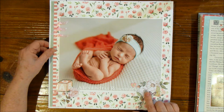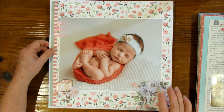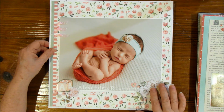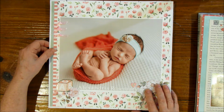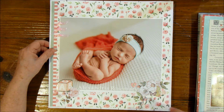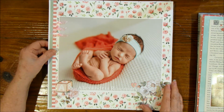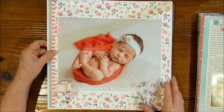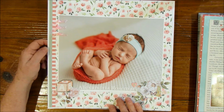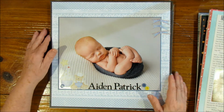I've used, let's see, these are flowers from one of the Prima things, and I can't remember what it was called, but I actually bought the Prima paper. I think it was maybe called Lavender or something, but I bought it for my other daughter's wedding album that I did. And this paper, I think it's from Echo Park Spring Market, and the block is from Paper Studio. And I'm not sure where so many of these papers came from, I've had them for 20 years. It's a good thing they're acid free, so they last.